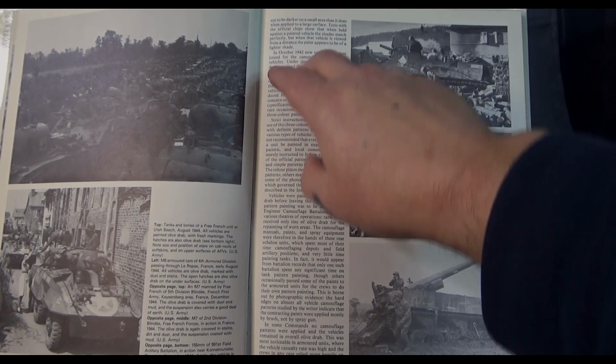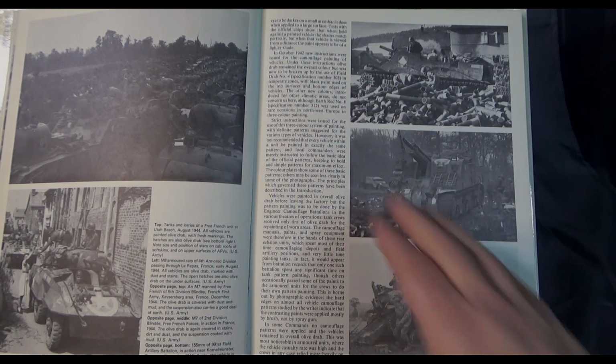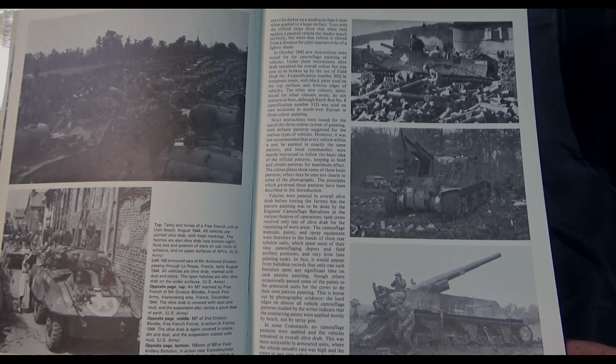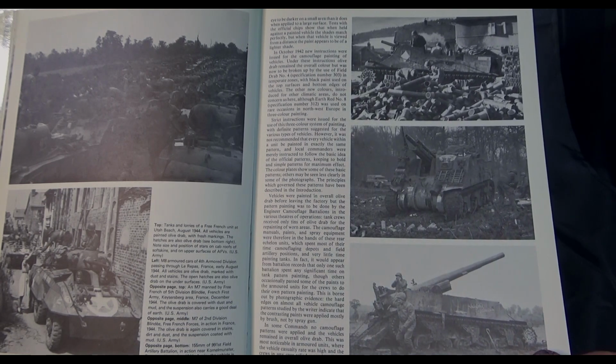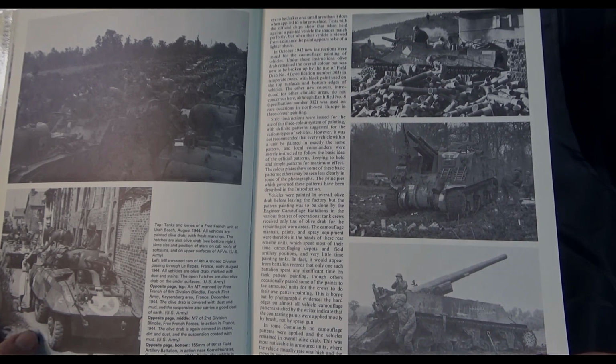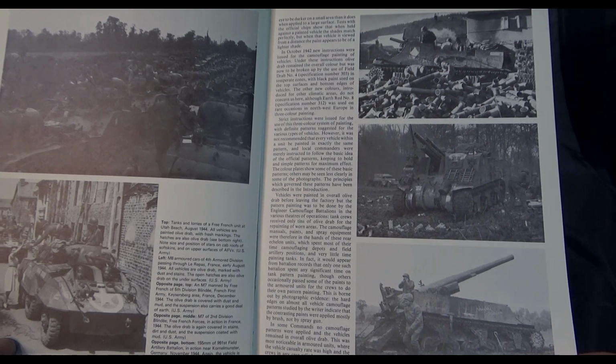And we start to get some history of the camouflage in the US Army. So for example here, in October 1942, new instructions were issued for the camouflage painting of vehicles. Olive drab remained the overall colour, but was now to be broken up by the use of field drab number 4 in temperate zones, with black paint used on the top surface and bottom edges of vehicles.